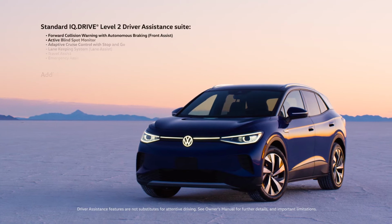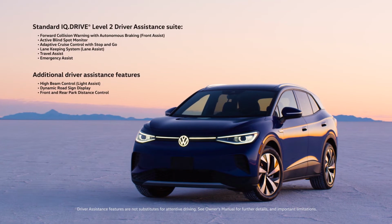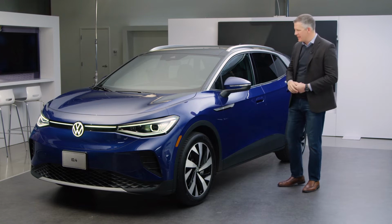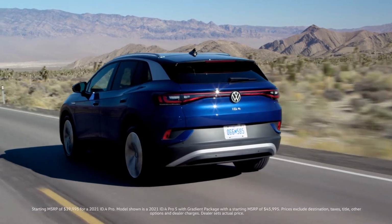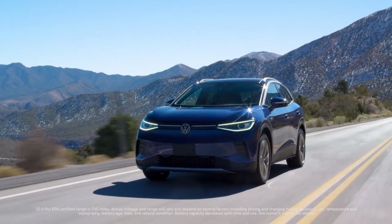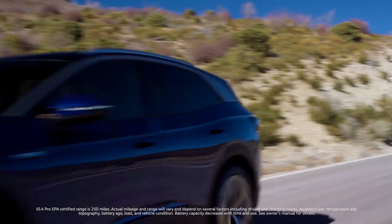One last point I think very important to note is that the ID4 is also equipped standard with our IQ Drive driver assistance suite of features. This model we have here today is the Pro S model, also equipped with the Gradient package, and I'll talk you through some of those details. The price of the Pro S with Gradient package is $45,995, and that's obviously before any available federal tax incentives. And the Pro S and First Edition models do come with an EPA certified range of 250 miles.